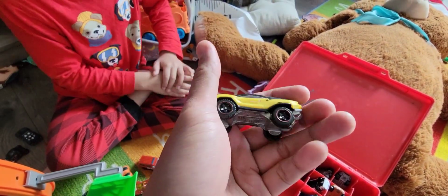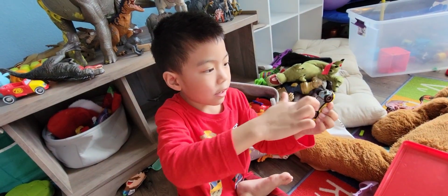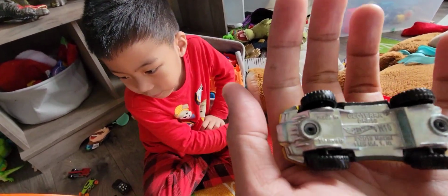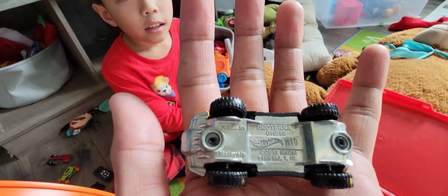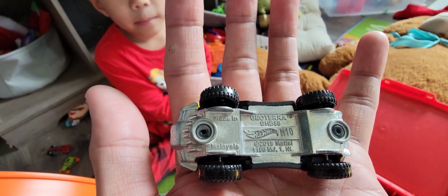This is like an off-road car. What's the name of this? Oh, guys, Baliktad. Wait. Guys, you can hear the sound. It's like wobbly now. No, let me see the name first. The name of this one is Jutera or Giotera. Huh. What is that name? Made in Malaysia.